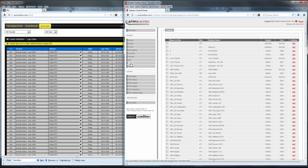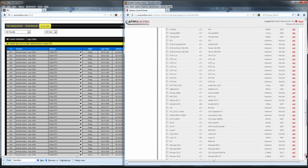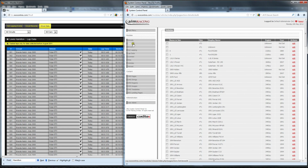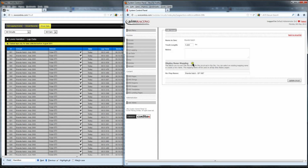The system also allows you to represent vehicles. We're seeing vehicles here for R-Factor, Grand Prix Legends, Live for Speed. And you can change the name from the sim and get it displayed as a different name on the website. And the same for circuits. Again, we're seeing R-Factor, GPL and Live for Speed circuits here. The top one there, strange name in the sim, but given a different display name. In fact, here we can see how sim name Brands Hatch is displayed as Brands Hatch GP 1967 on the website.